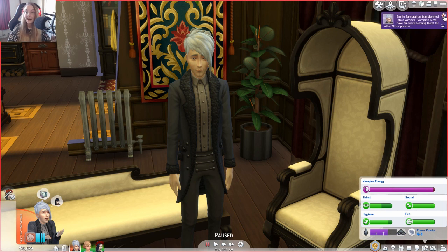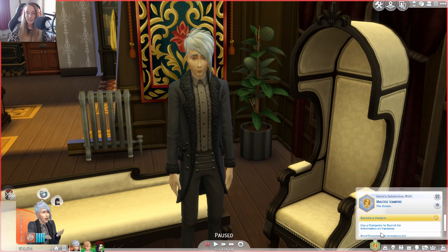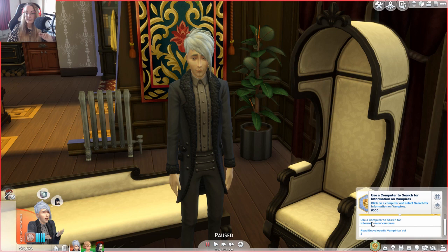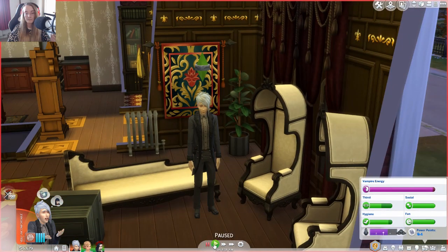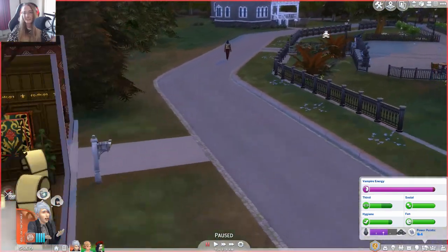So he is now a vampire. Emilio has transformed into a vampire. Vampiric Sims have an overwhelming thirst for other Sims' plasma. Boom. So he has obviously become a vampire. Now he needs to read the encyclopedia, whatever, and use a computer to search for vampire information. Obviously, he's going to want to drink from a sim straight away.